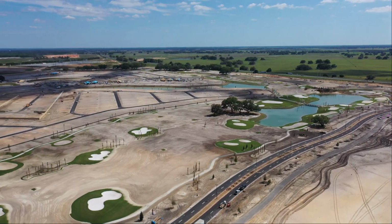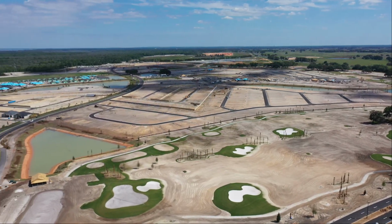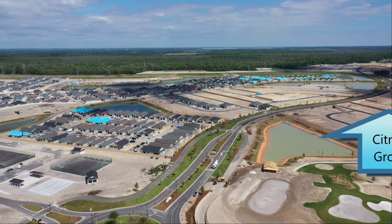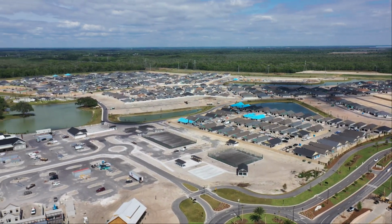Now as we continue to spin around, you're seeing the village of Citrus Grove that has just started construction, a few houses back there. And now we're coming back around again to St. Catherine. The Sawgrass Grove Recreational area technically is in the village of St. Catherine.